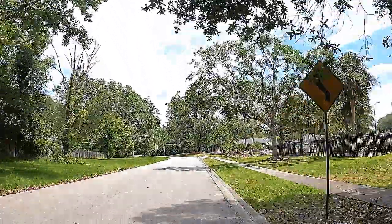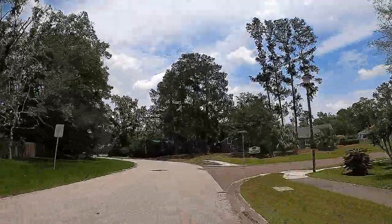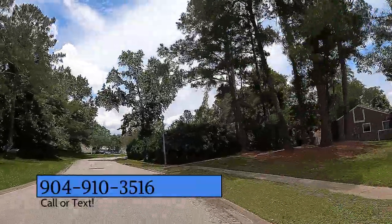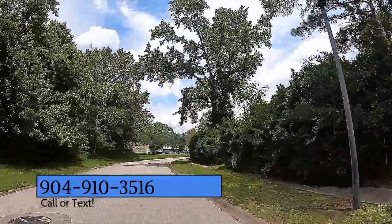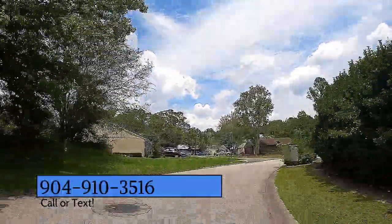You'll see a road to the right, which leads to part of the neighborhood that has attached style homes. We won't be touring that neighborhood today, but if you have questions on attached homes that are for sale in Argyle, feel free to shoot me a text or call the number that you see on your screen.